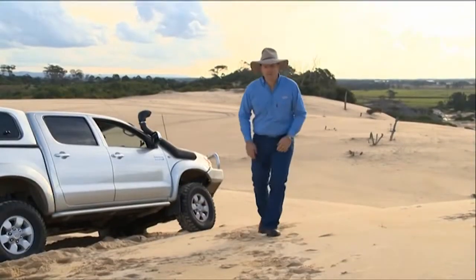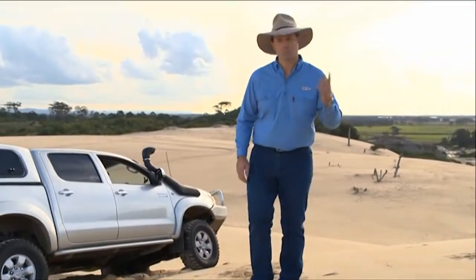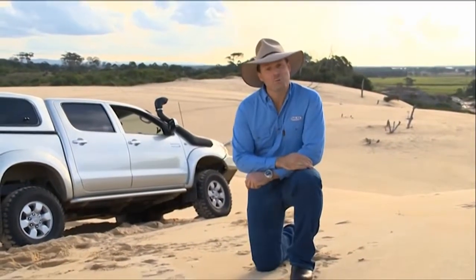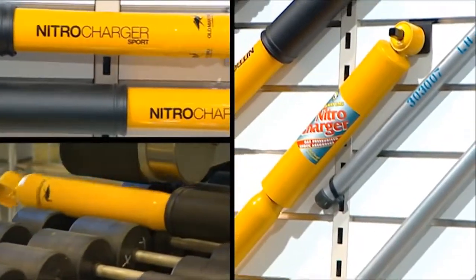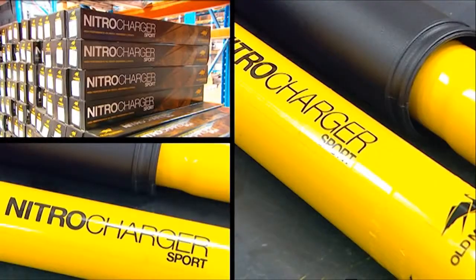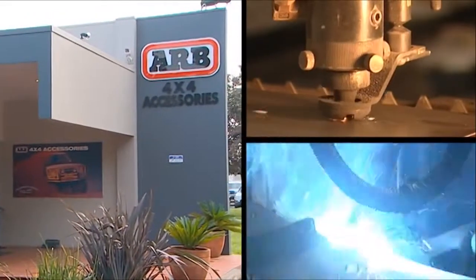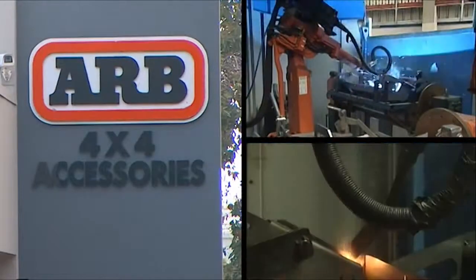Now, only when Old Man Emu engineers are completely satisfied with the improvements they've made with ride, handling, load carrying and control can you get your hands on your brand new set of Old Man Emu suspension. The majority of Old Man Emu suspension products are manufactured here in Australia, including coil springs, shocks and greasable shackles. A number of components are actually produced on site at ARB's state-of-the-art manufacturing plant in Melbourne, so you can be sure you are getting the best possible quality.